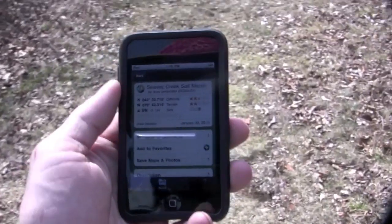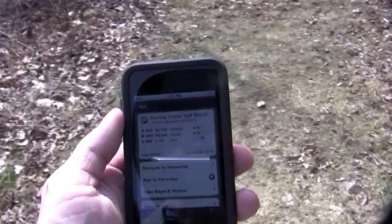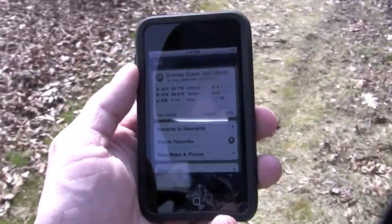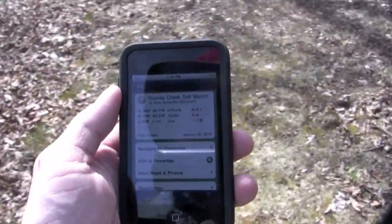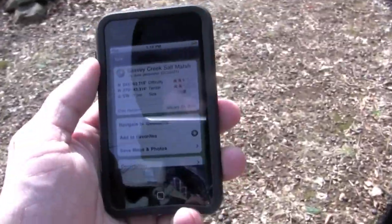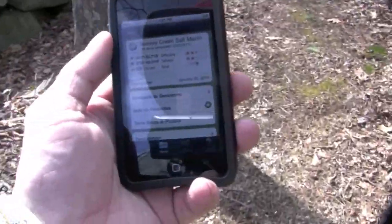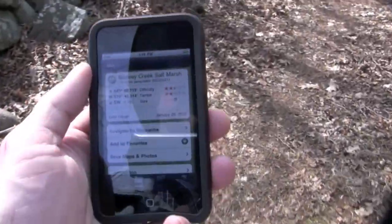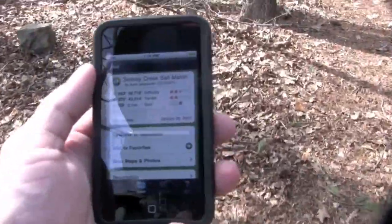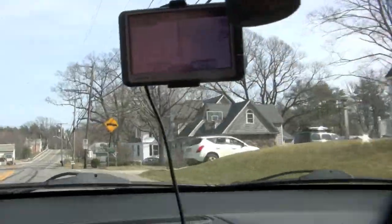Okay, we are going after the CB Creek Salt Marsh. We're here with the iPhone application from geocaching.com on my 8GB iPod Touch. Now, we don't have Wi-Fi here, and the iPod Touch doesn't have any kind of transmitter other than the Wi-Fi. So what we're going to do is log the caches today, and when we get home to our Wi-Fi network, upload our logs so we can log a lot quicker as we find these.